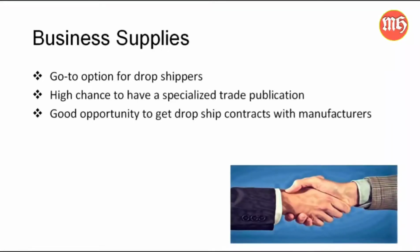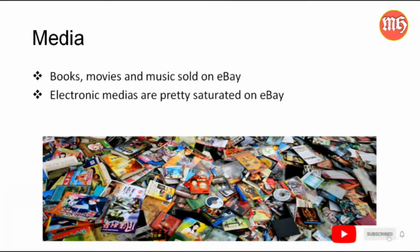This is generally the go-to option for drop shippers, since many trades have a very specific niche for materials and tools. Furthermore, there's a high chance of a specialized trade publication that is a highly valuable source of information about wholesalers and manufacturers that could go around local distributors that charge an excessive amount to carry the manufacturer's unique product. If you contact manufacturers and inquire about dropship opportunities, you may find the chance to serve markets that have single distributors that have overlooked them, even without undercutting their pricing.